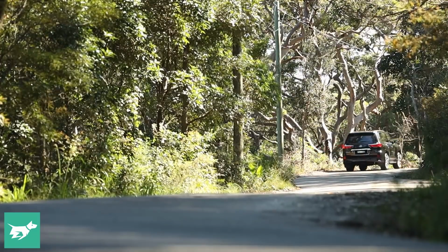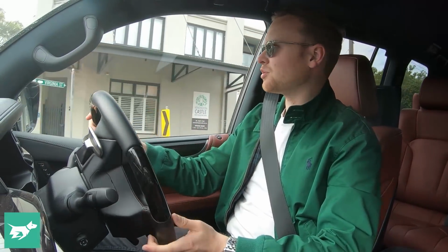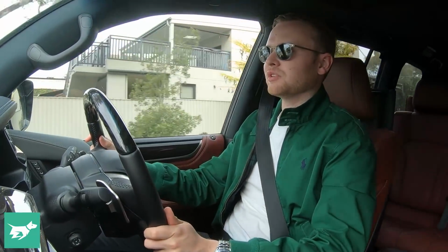Now, if you do need to merge or overtake someone on a country road, you will need to wind it out and it sounds good as you do it, but almost all of the time I found myself just wafting, just driving gracefully, because ultimately that's where a vehicle like this feels like it's within its comfort zone.